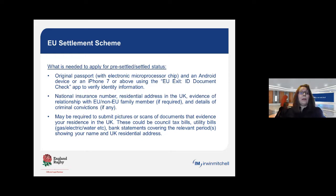The application can be done online via an app. The app's called the EU Exit ID Document Check app, and that can be used on an Android device or an iPhone 7 or above. With Android devices, it's also not every device, so it is better to check before one is bought whether the app can be downloaded onto that device.